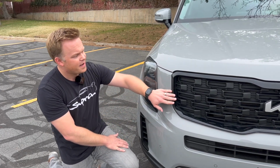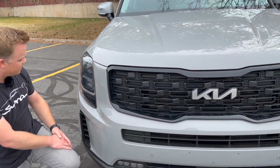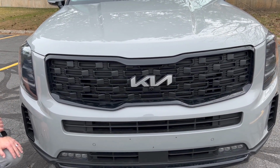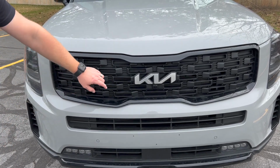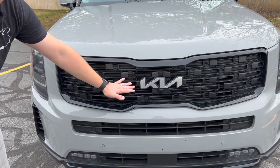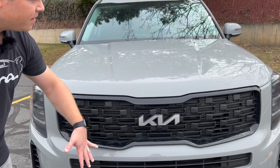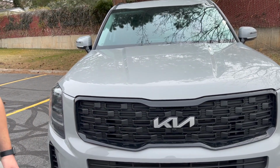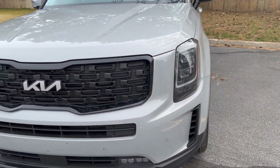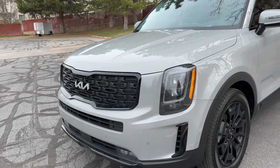This has the Nightfall package, and so you've got this blacked out grille, blacked out vents, blacked out wheels, and with this wolf gray paint, it's sharp. The 2022 also has the new Kia logo. Some people don't love it. I think it looks great. I think Kia's done a nice job of updating their old logo into something that looks modern and even a little futuristic. But the front end looks amazing. There's no mistaking the Kia Telluride for being a Kia Telluride. It has a unique look that I think looks really, really classy.